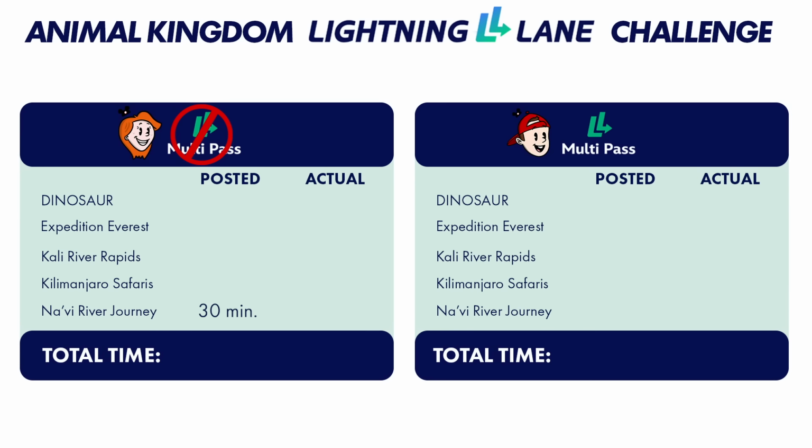And it's a posted 30-minute wait. Let's see how long we actually wait. I have arrived. It is 9 a.m. and Quincy's already at the park. Quincy's been doing her thing because I have Lightning Lane Multipass today.